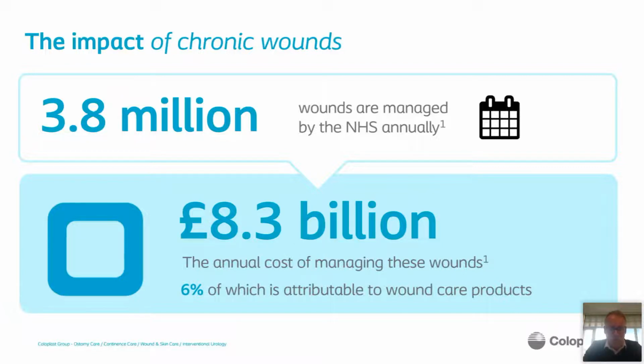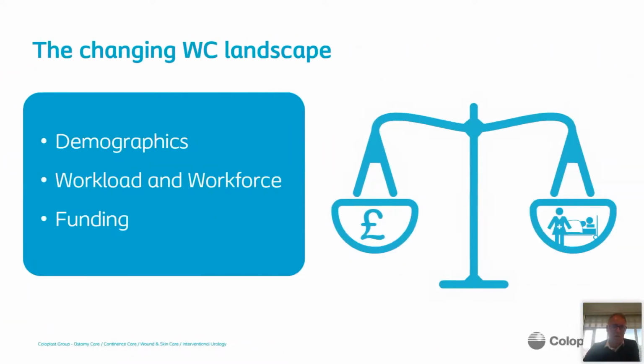Many of you have seen these numbers before, and Sian just referenced them in the Burden of Wound study. I guess what it says to me is that there's a recognition by all involved in wound care that the service and the delivery of wound care is under significant stress and strain at the moment. And the reasons for that are fairly variable.